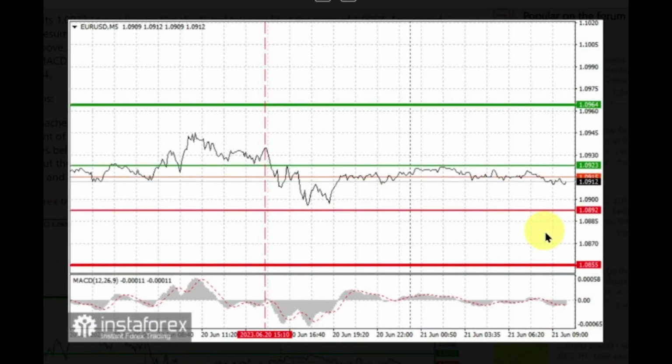For short positions, sell euro when the quote reaches 1.0892 and take profit at the price of 1.0855. Pressure may persist in the event of inactivity at the daily highs. However, when selling, traders should make sure that the MACD line is below zero or is starting to move down from it.